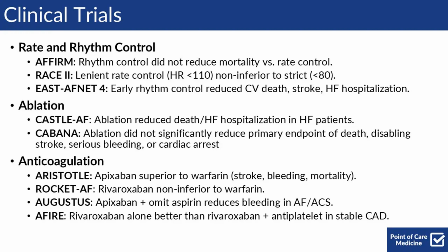The CASTLE-AF trial in the New England Journal of Medicine in 2018 showed that in patients with heart failure and atrial fibrillation, catheter ablation led to significantly lower rates of death and hospitalization for worsening heart failure when compared to medical therapy, whether rate or rhythm control.